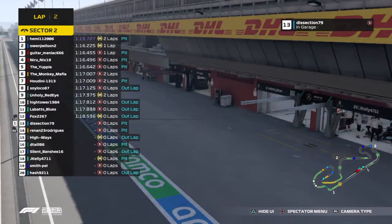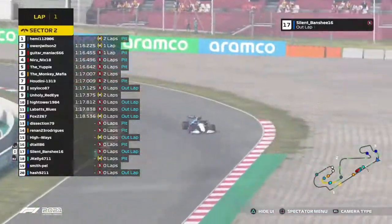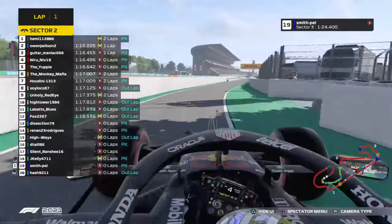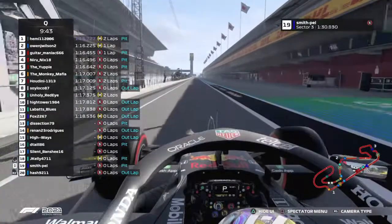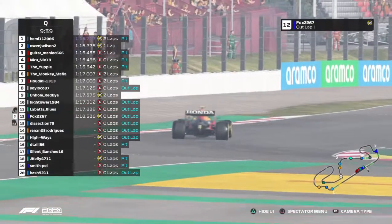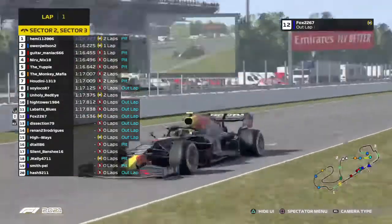Alright, so we got 7 drivers, 8 drivers left to set their hot laps here. Silent Banshee coming around the final corner, ready to start his first timed lap. Smith Pell invalidated on his outlap, unfortunately, so he'll duck back into the pits, probably for a refuel potentially. His teammate Fox in the Red Bull Honda starting his next hot lap in just a second's time.